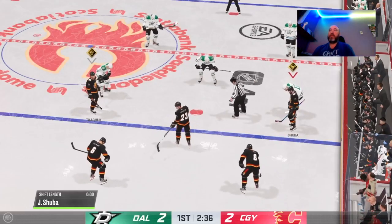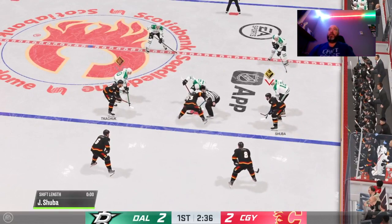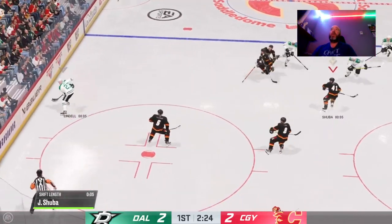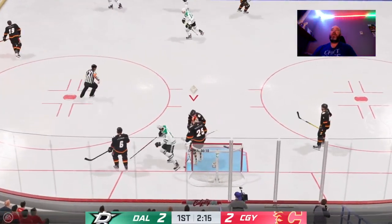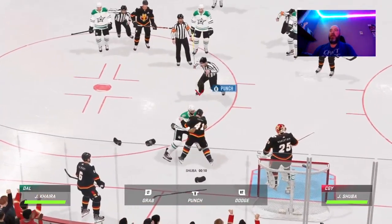Here in the later stages of this period, we are all tied up in this one. The Stars win the faceoff. Looking to make something happen along the boards. And that one's turned away. Markstrom's up, still pushing and shoving. The whistle doesn't bring this play to a halt at all.